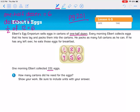He collected 151. So now he has to figure out, let's read problem 1, what they're asking us to do. How many cartons did he need for the eggs? Show your work. Be sure to include units with your answer. A lot of the times when we're solving word problems, we forget the units. So we need to make sure we're using words like cartons and eggs, because if you just put 12, it could be 12 anything.